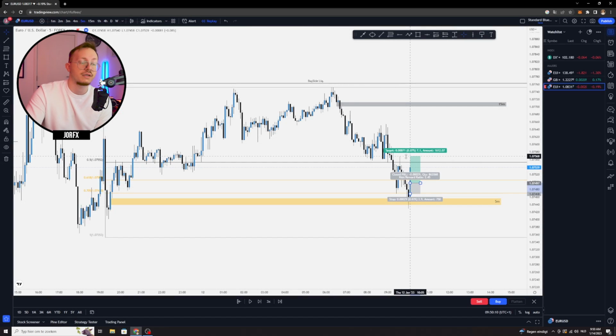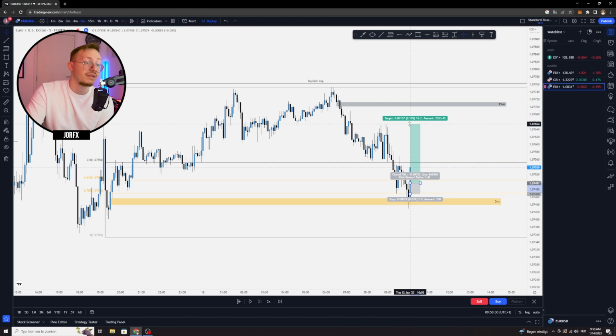My plan says that I target the most recent swing high. So we'll target this one, the most recent significant swing high. But let's say you build a buffer so that you can risk more, you can take riskier trades, and you can take bigger trades. Then you could take this one.